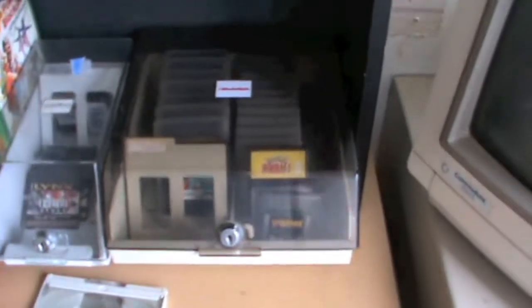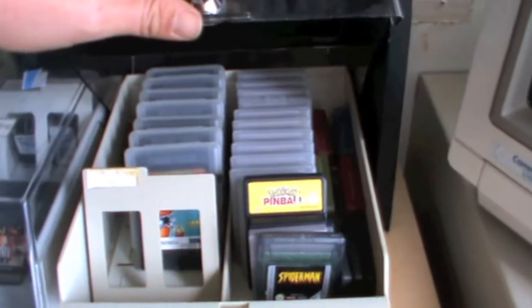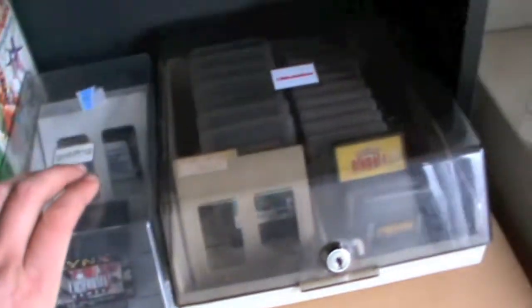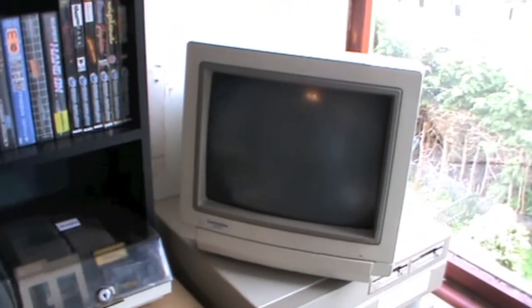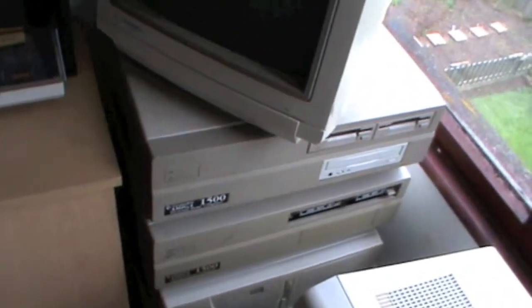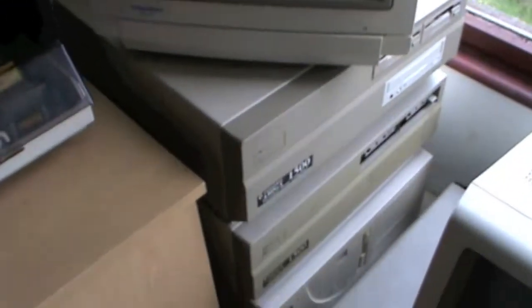These are all handheld cartridges. Most of them are Game Boy Advance and Game Gear. And in here are some random Lynx cartridges. That's a CD caddy for the CDTV. I've got another Amiga monitor. And sadly both of my Amiga 1500s don't work, which is a great shame. I've stripped them down, cleaned them up, changed loads of stuff. Just can't get them working. I think it's a resistor that needs changing.